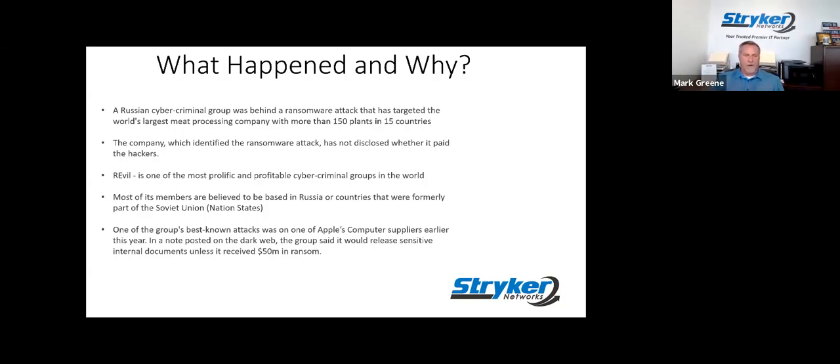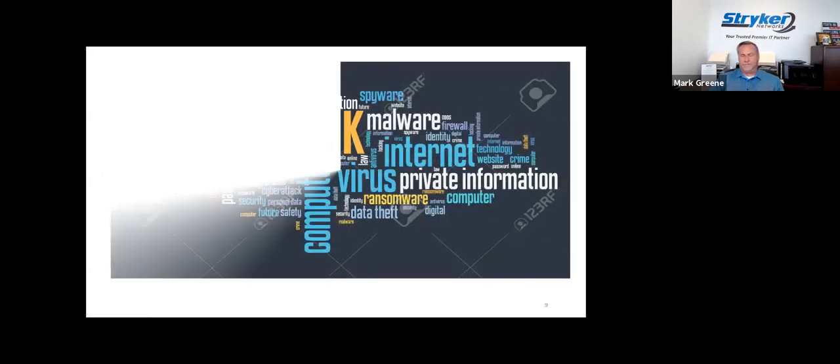One of the group's best known attacks was on an Apple Computer supplier earlier this year, where the group went in and posted on the dark web, which is a place to sell and transfer data and information, that they would release internal documents unless they received $50 million in ransom. Again, it's unsure whether they paid that or not. Not really sure at all.